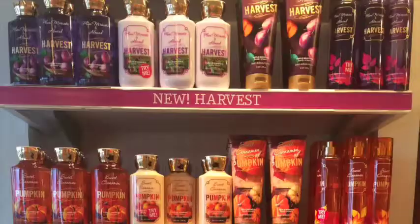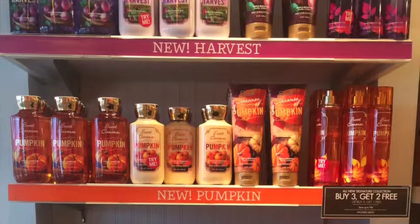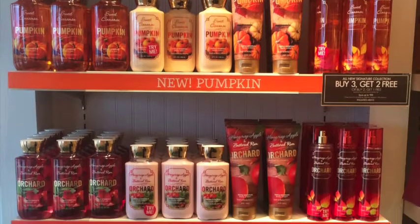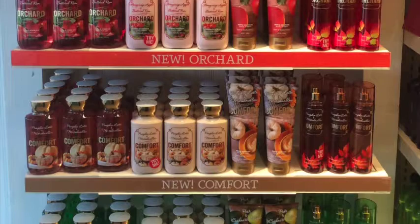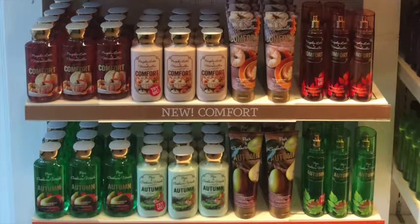But top to bottom, it was Plum Moscato and Almond Harvest, and then Sweet Cinnamon Pumpkin, and then the Honeycrisp Apple and Buttered Rum, and then the Pumpkin Latte and Marshmallow Comfort, and the Pear and Cedar Woods Autumn.